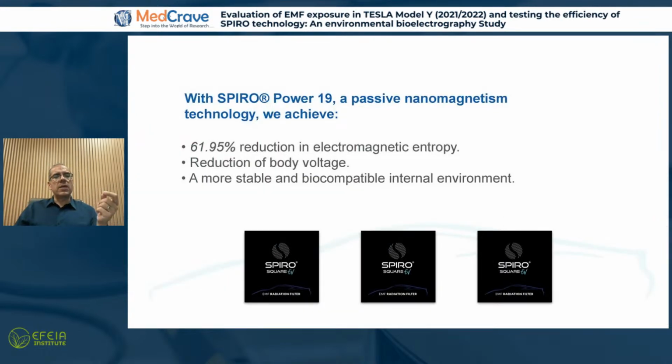So the result shows that Spiro Power 19 is a passive nanomagnetism technology that reduced the entropy in the space of the vehicle by 61.95%, reduced the body voltage, and created a more stable and biocompatible internal environment, reducing the stress response in electro-hypersensitive persons. It also reduced the noise level in telecommunication systems, improving the signal-to-noise ratio in wireless systems. So the Spiro filters are not affecting the telecommunications of the vehicles. Actually, they are enhancing them, taking out all the noise that is affecting our cells' polarity.